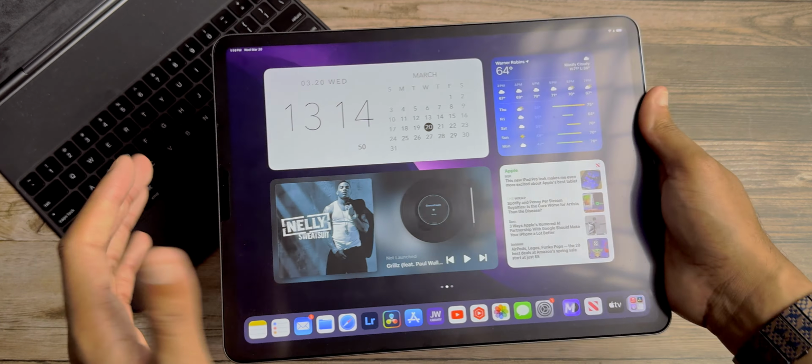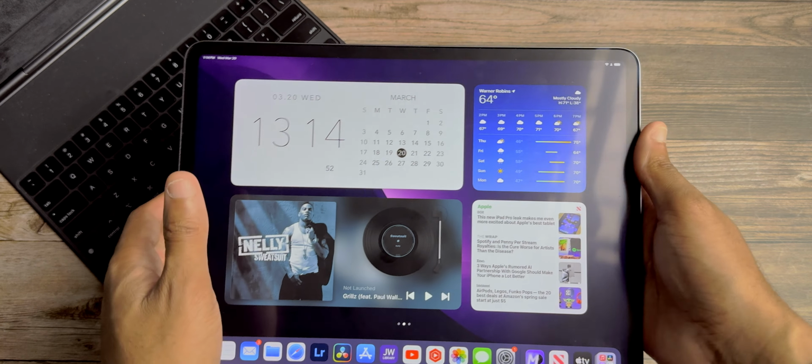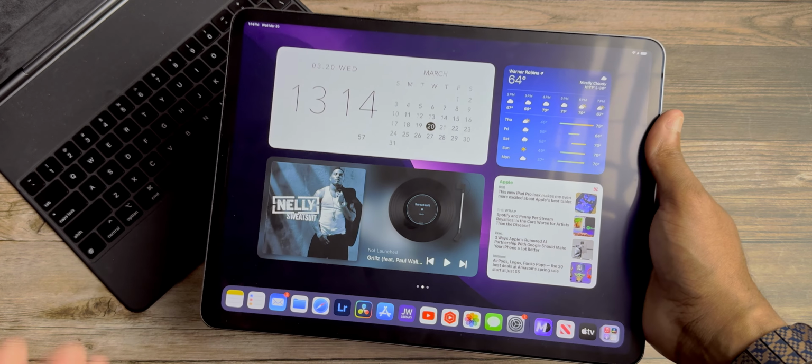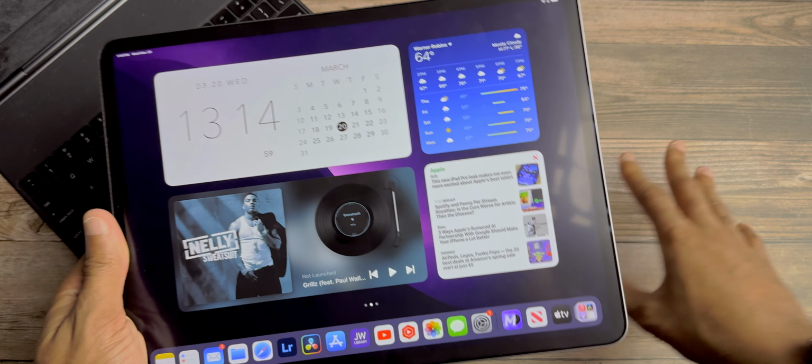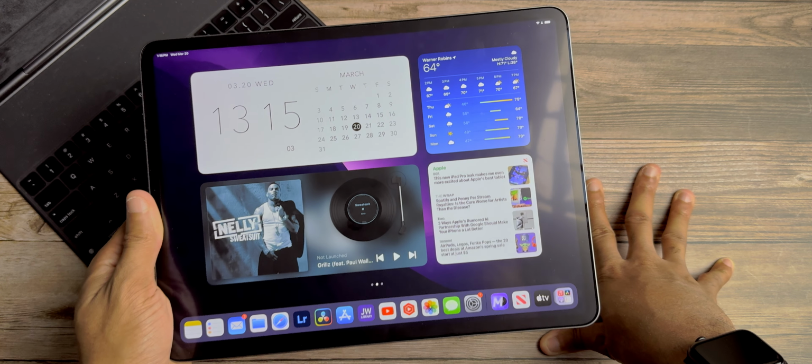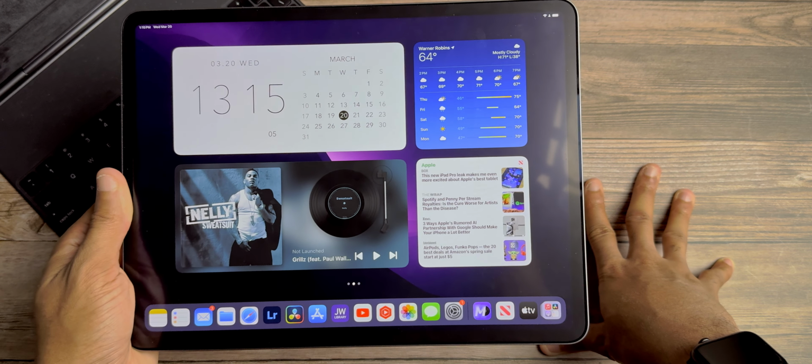So that's what I have to say about the iPad Pro 7 months later. And am I going to upgrade? Yes, I'm going to upgrade. And I can recommend you upgrading to the M3 iPad Pro if you also do any form of video editing. If you do photo editing, it's not as big a deal.